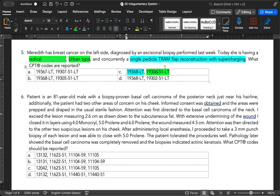Tiffany, can you repeat that? I didn't understand the words you said. We put it on the 19306 because why? It has the lower RVU. Oh, RVU. So the relative, okay, thank you. Yep. Relative value unit, the lower RVU. So basically, it's our least complex procedure. Okay, thank you. You're welcome.